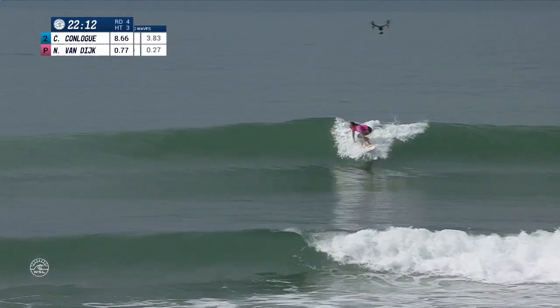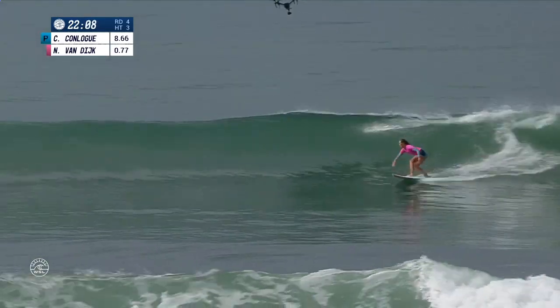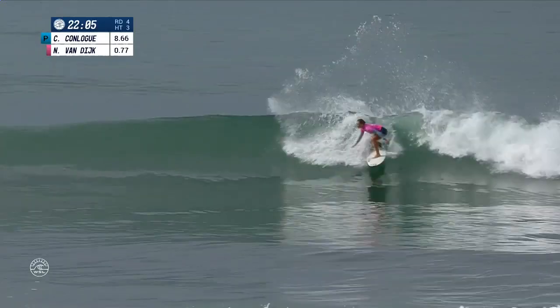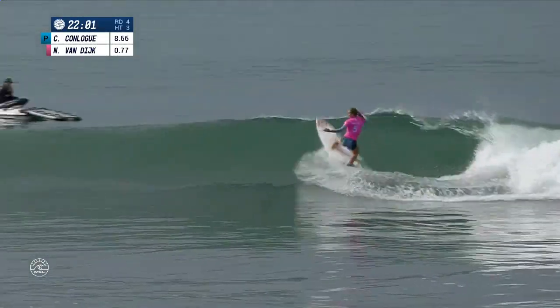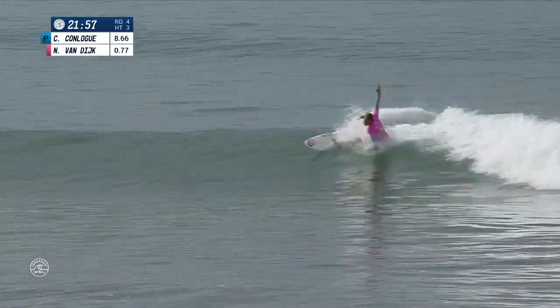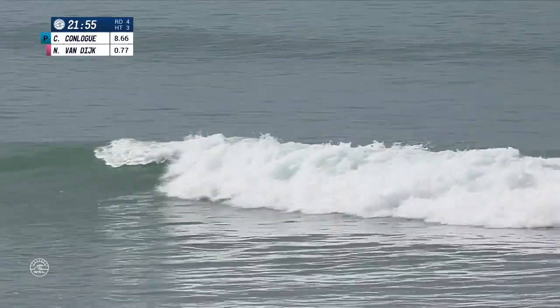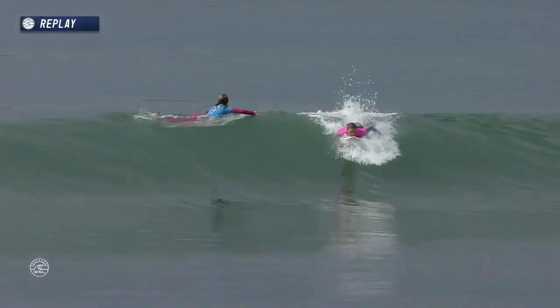The 22-minute mark, we'll see Nikki Van Dijk get started on the Lowers right, already with a ton of speed. Waiting for her first turn of the matchup. Nice snap off the top. Here comes a nice vertical climb. Great flow as she'll project down the line once again. She kind of ran out of wave there as it went off speed. Yet to get a good wave under her belt. Two waves less than a point.